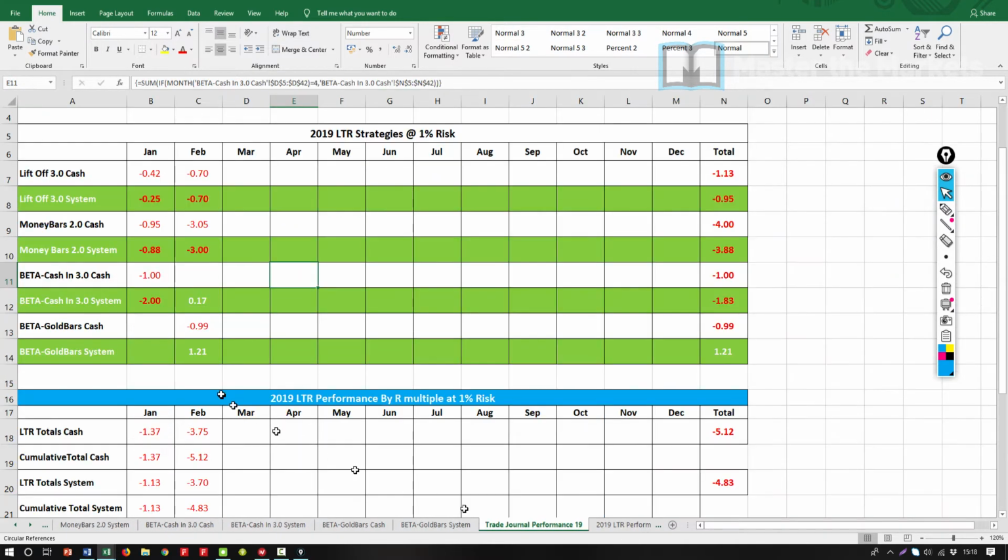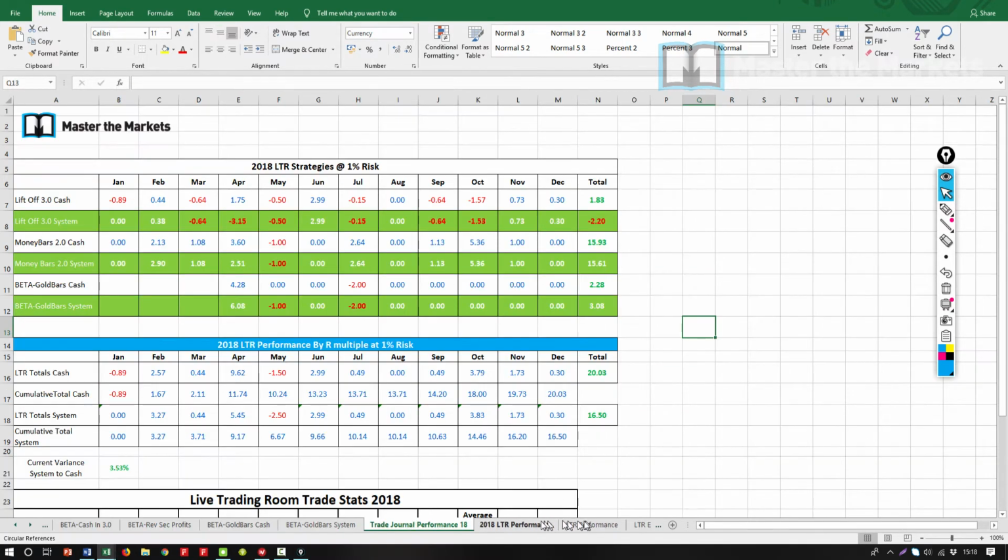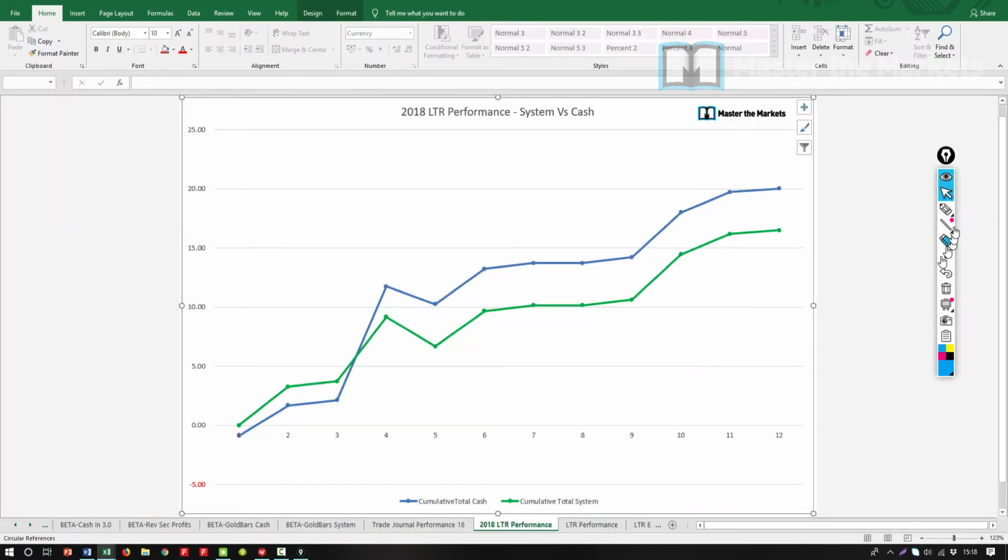If I scroll across to Trade Journal performance, take a look. Money bar system is down 3.88%. Now, that's okay because I cannot expect the equity curve in the live trading room to make continuous straight lines. Take a look at the equity curve from last year, 2018, for what we actually achieved. You can see we're pretty much in a one way all throughout the year. So it is time to have a little drawdown. It sort of does make sense.